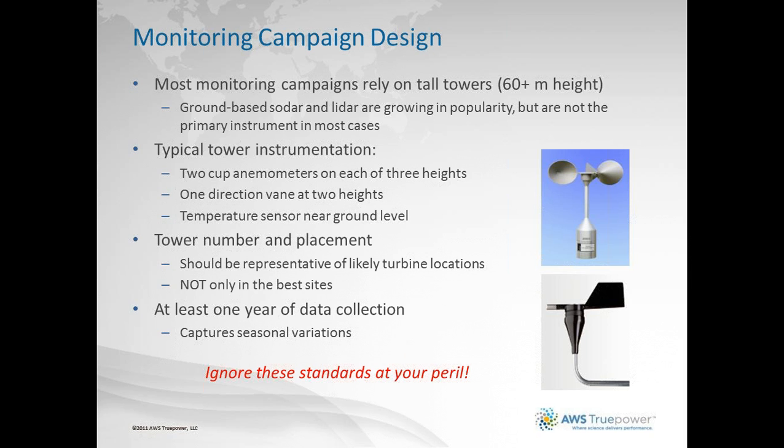SODAR and LIDAR work by bouncing sound or laser pulses off the atmosphere and looking at changes in the frequency due to the movement of the atmosphere. On a typical tall tower, you've got a variety of instruments. The mainstay are cup anemometers, which actually were developed over 100 years ago, but remain the primary instrument, as well as temperature and direction sensors like you see here.